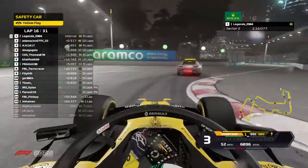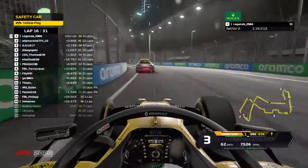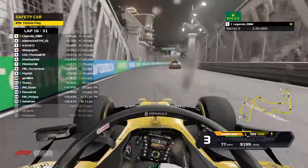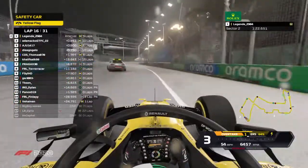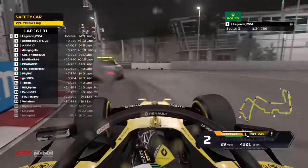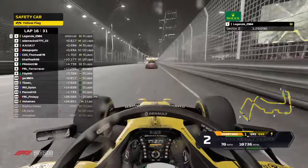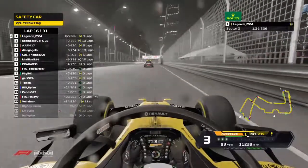So let's have a look on board how wet it is. There's no puddles forming or anything. It doesn't look too wet. I think this is just going to be a little sprinkle of rain, and it may get heavier in probably 5 laps time. Maybe that's why Felix stayed on the mediums.